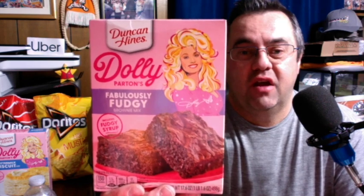I do like it. So both of these Doritos recommended. Dolly's Biscuits obviously recommended. And as I talked about earlier, the fudge brownies. I was going to try to go ahead and make some of these tonight, but my biscuit making just wore me out. So I probably won't be making any tonight. But these will be in the future.